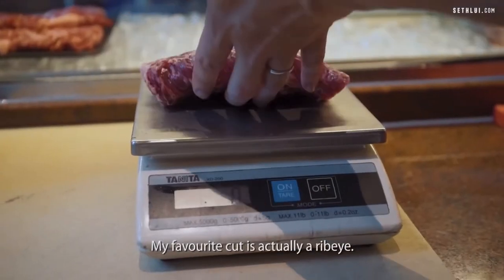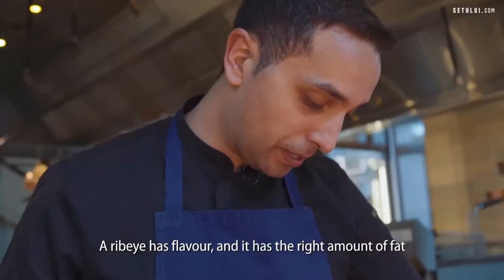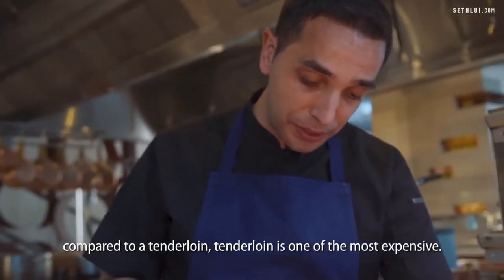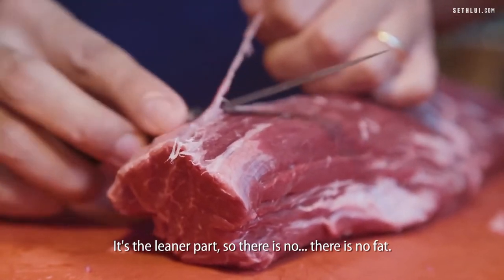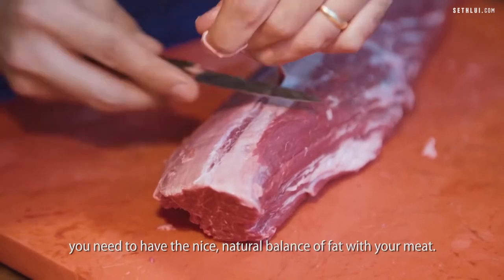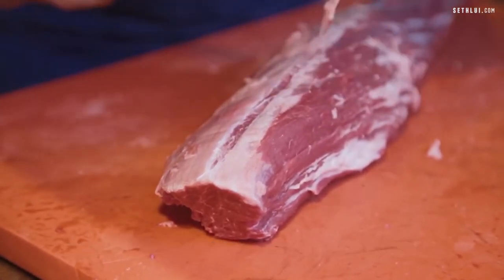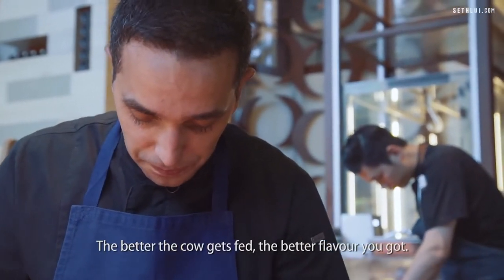My favorite cut is actually a ribeye. Ribeye has flavor, and it has the right amount of fat compared to a tenderloin. A tenderloin is one of the most expensive. It's the leaner part, so there is no fat. Some people like it, but I just think that you need to have the nice natural balance of fat with your meat. The better the fat, the better flavor you get.